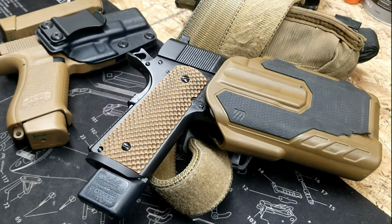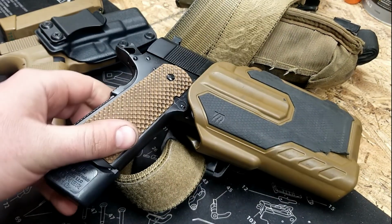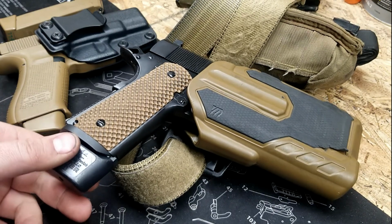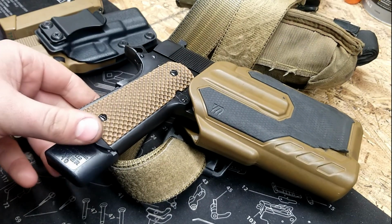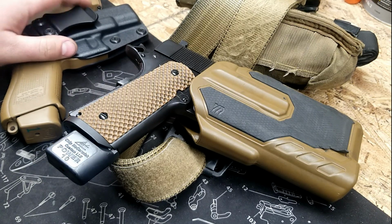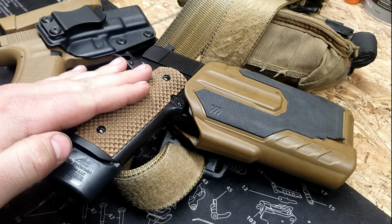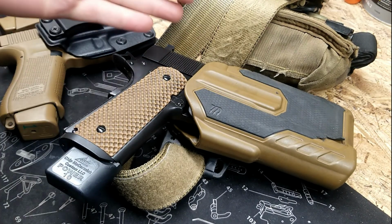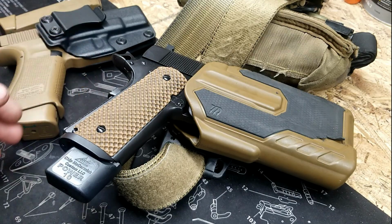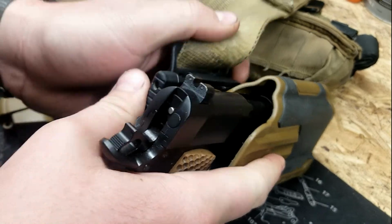The next thing to discuss before I get into these guns is that I work at a gun shop and a gun range, so we carry in there. Work is the only place you'll ever see me open carry. I concealed carry everywhere else. These two guns right here, my 19X and my custom 1911, are the guns I carry most often this year, riding in a Blackhawk Omnivore holster.